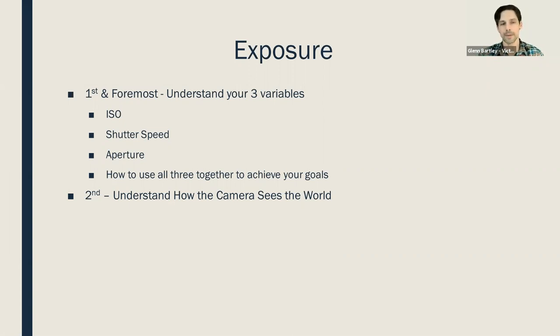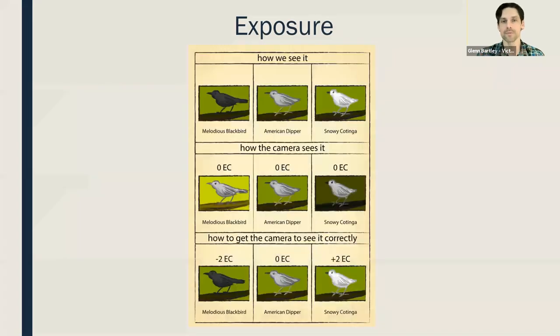The second thing I want to mention here is that it's really important to understand that, unfortunately, the camera is not as sophisticated as our eyes and brain are. The camera can't see the world like we do. So in high contrast scenes, or in a variety of scenarios, you're not going to get what you see when you take a picture. Let me give you a little example of that.